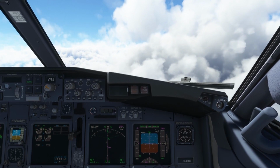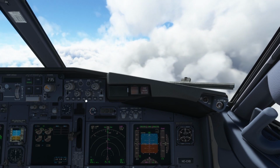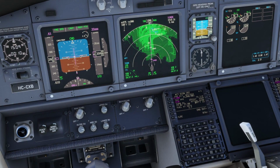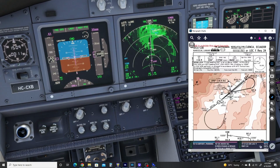So the left side will be done, 235, there it is. I thought I had selected it like this. Okay, good. Let me reduce the brightness of the terrain here so we have better contrast for our top of descent as well. Perfect, so let's continue with the chart.